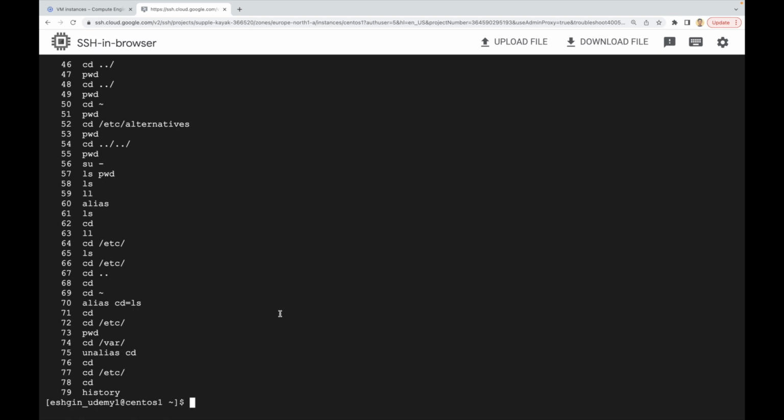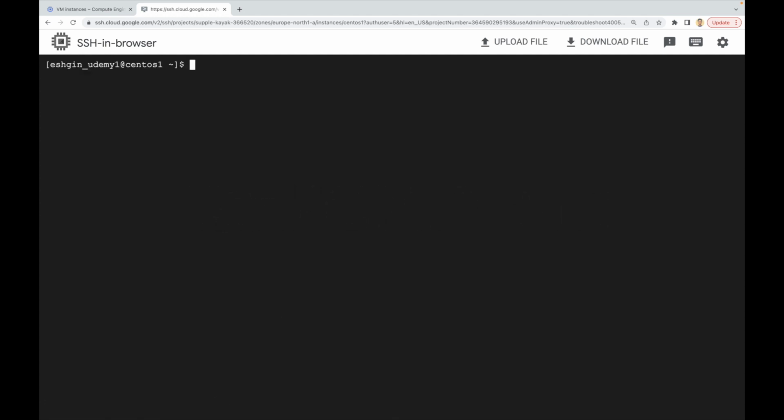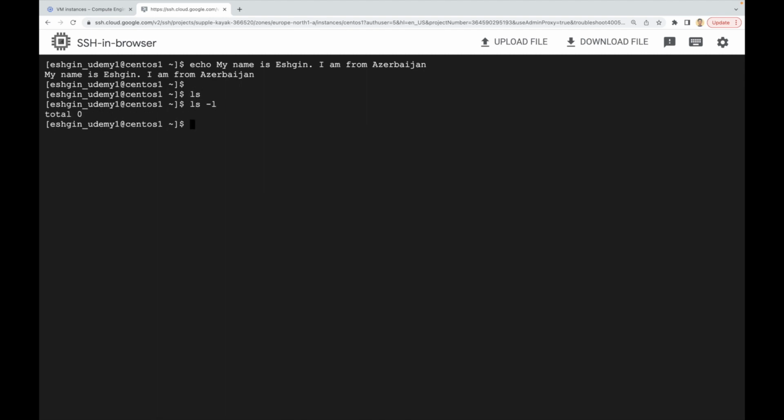You can also search for a specific command in the history by pressing Ctrl R. But before that, let's clear the screen and run one long command. I'm going to use the echo command. It is used to print something in the output of the terminal. So let's say I'm going to say my name is hkin, and I am from Azerbaijan. And that's it. Let's run this command. Now let's run other commands as well, just to have a few commands after echo. So in the bash history, let's run ls, let's run ls -l, cd, pwd. I think it's enough. So now let's write history again.